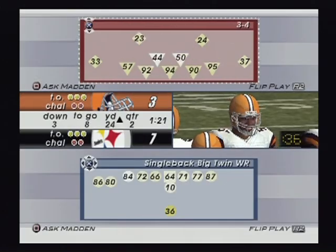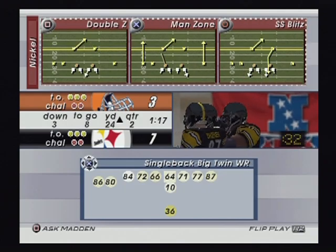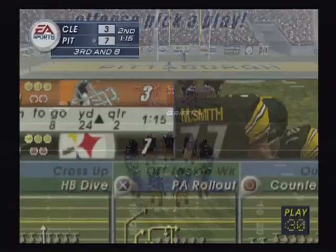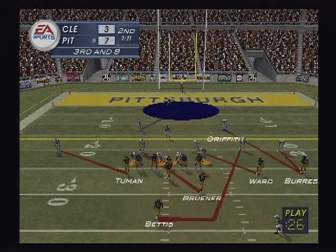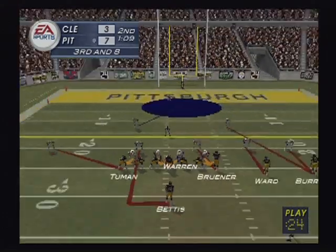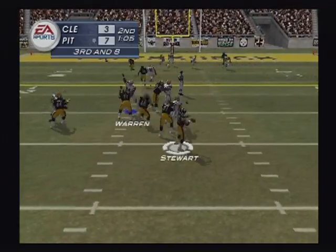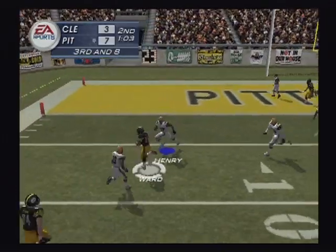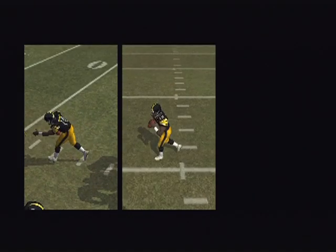Here's where it pays off to have a receiver that can get open quickly. You try and match him up one-on-one and let him do his thing to get you a first down. A little over a minute left. Looking downfield, throws it, hits the target with his hands. Henry records the tackle at the 6-yard line.